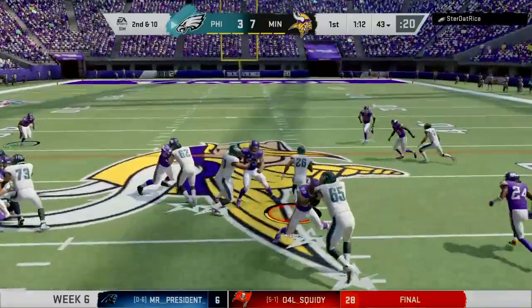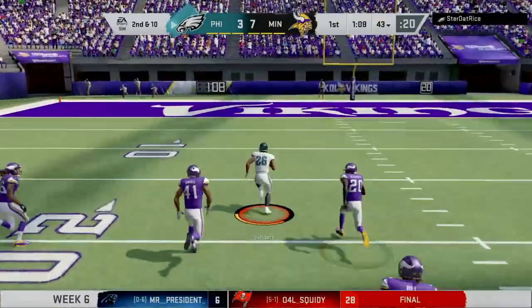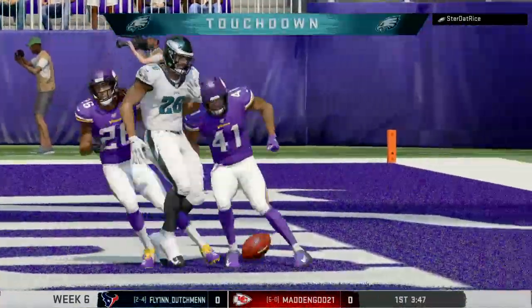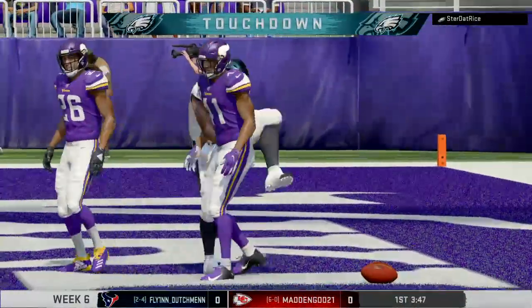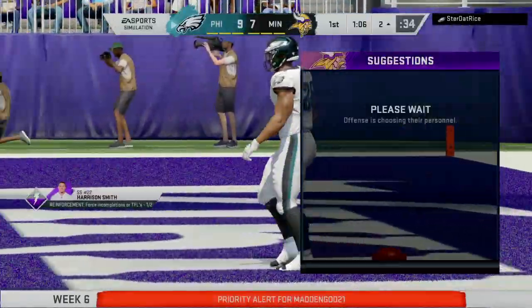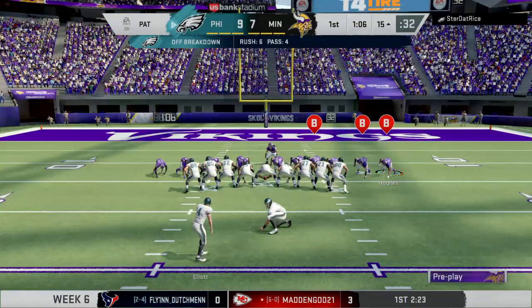On second down now, it's Sanders through an opening, and there he goes. Touchdown, Philadelphia. Miles Sanders, his third touchdown now on the year. And once again, the Eagles are back out in front.